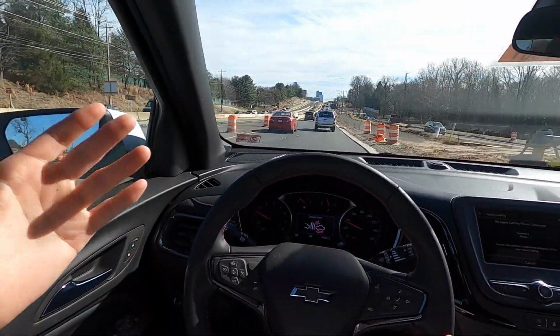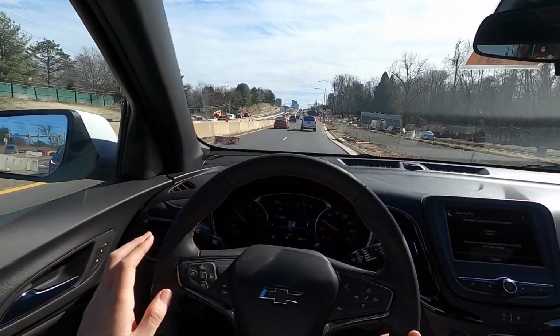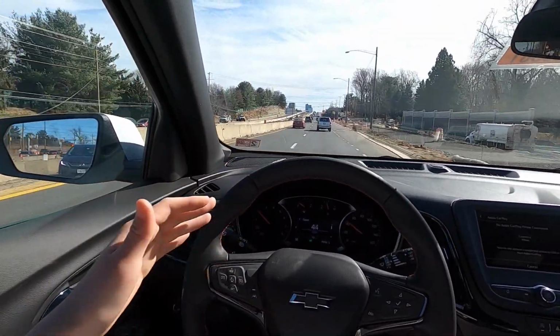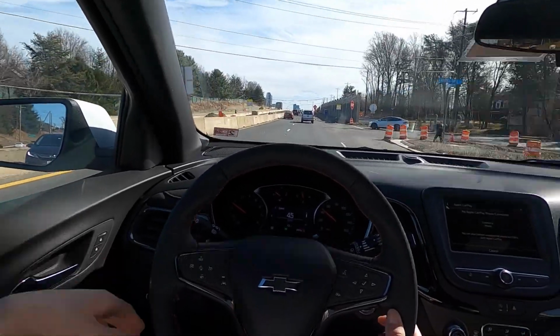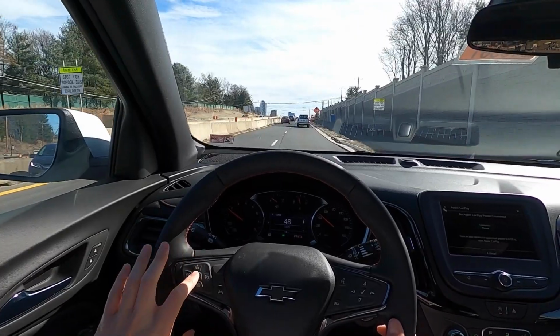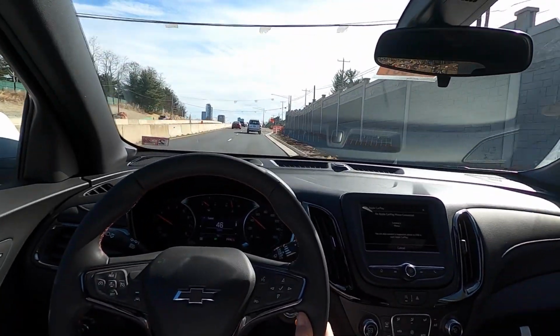But you can see how sensitive it was when I was coming up to that vehicle. I wasn't really even that close to it, and it still went off. So you can adjust that to your liking, whether you want it to be more sensitive or less sensitive. Personally, if this was my vehicle, I'd have it on the least sensitive mode. But again, that's just personal preference.